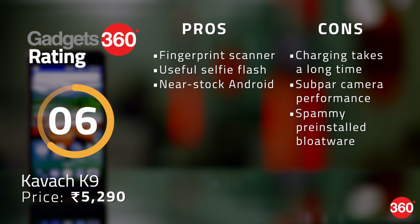The K9 Kavach is priced a little lower than the Aura Note 2 and gets the basics right. It sports a fingerprint sensor that works well and helps keep data secure. However, it is low on RAM and storage and you can't really do much beyond the basics. Also, battery life isn't great and you will need to keep the charger handy.